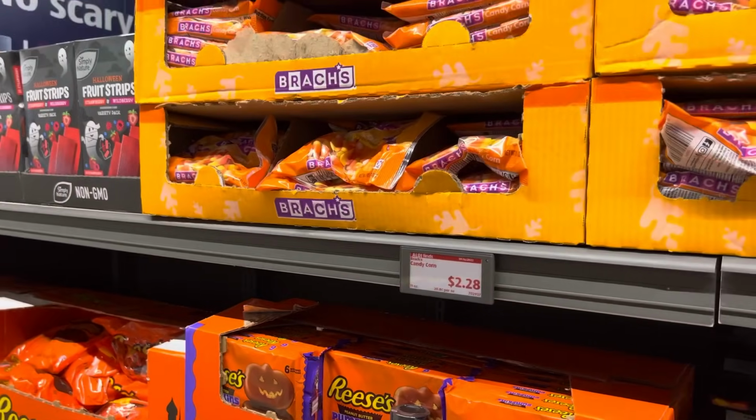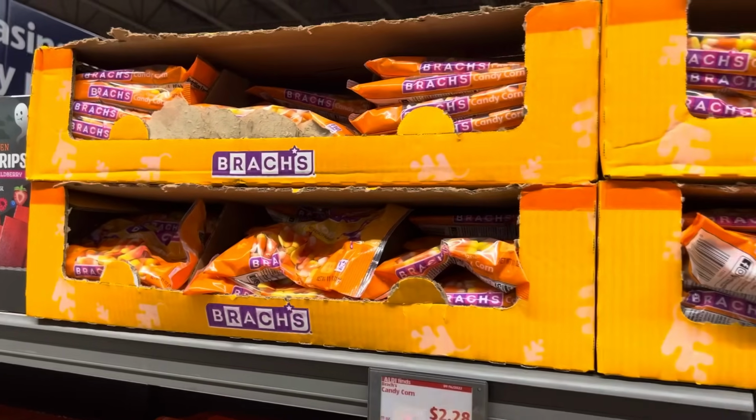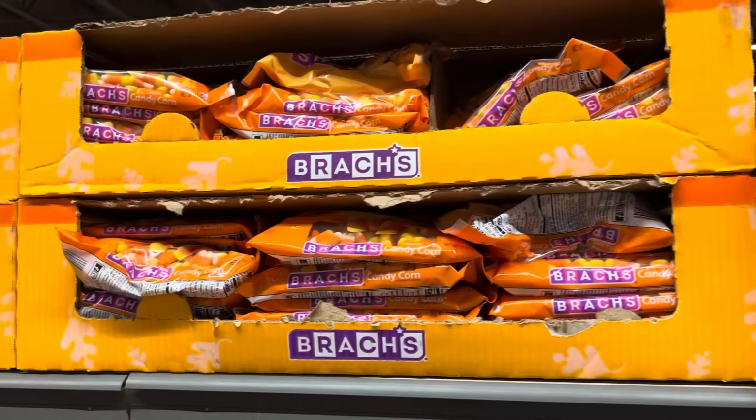Although Brock's candy corn is a lot cheaper here than Walmart. So the bag is smaller, but the price per ounce is cheaper. So you're saving like 1.8 cents per ounce if you get it here.